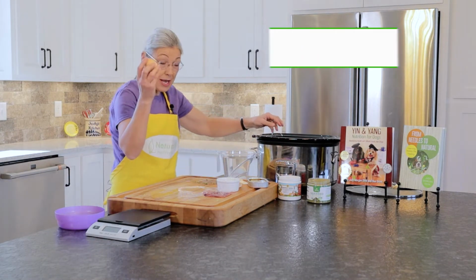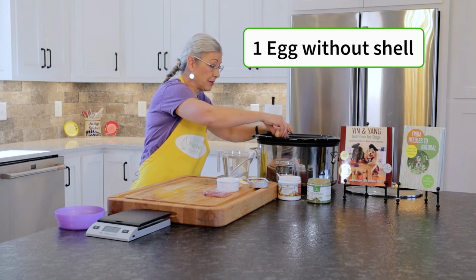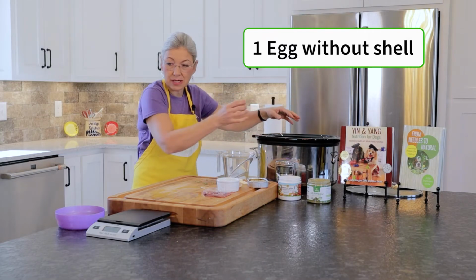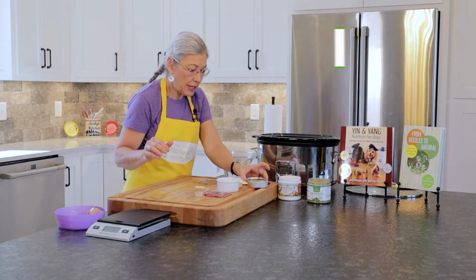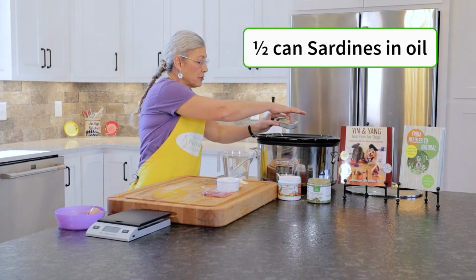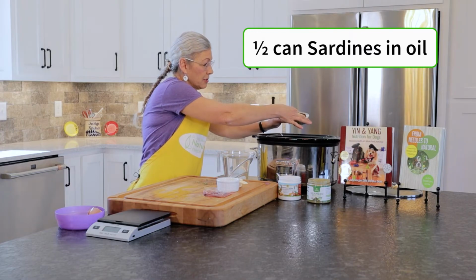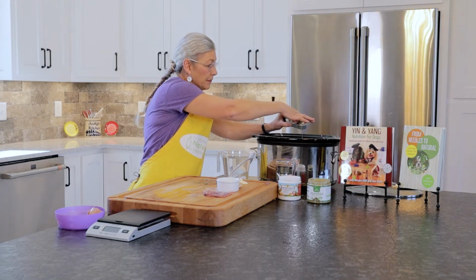I'm going to use 1 egg. I am not going to use the shell because I'm going to use a powder supplement instead. Put our egg in there. That's for some of our fat-soluble vitamins, A, D, E, and K. And then I'm going to use a 1/2 can of sardines in oil. This one happens to have 2 little fishies in it. The other fishy will get added to somebody's dinner tonight. They will really enjoy that.